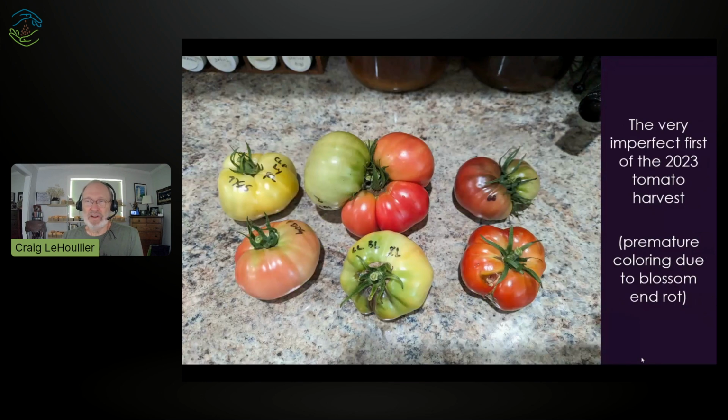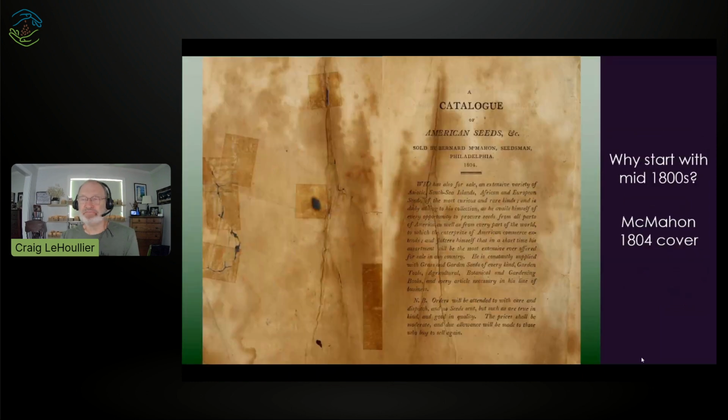And this is the very first, very imperfect harvest of the tomato season. So all of these varieties that I just picked a few days ago have color on them because they suffered from blossom end rot, which is, of course, a very common affliction, particularly those first few tomatoes off the plant. But I tasted them all and they're delicious.